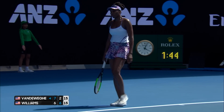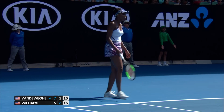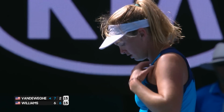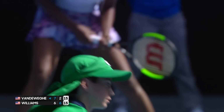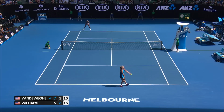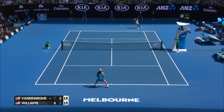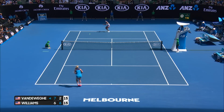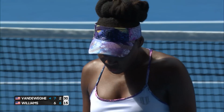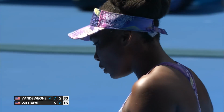Go to the ball, step up the court. Should Venus advance to the title match, it would mark the open era's longest gap between appearances in the final of the Australian Open. 14 years since the 2003 appearance that we were talking about. Previously, the biggest gap between Australian Open finals was 7 years, so twice that length of time. 30-15.